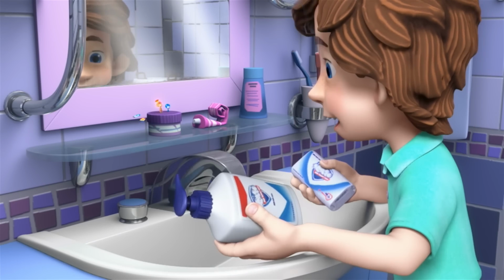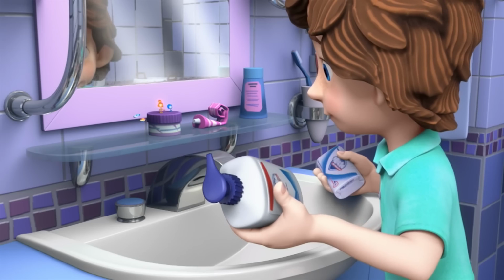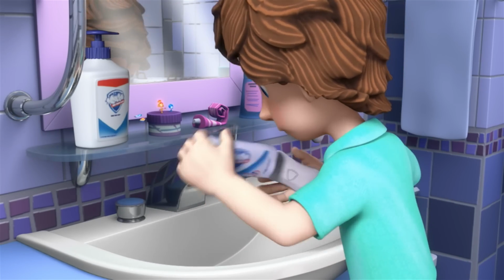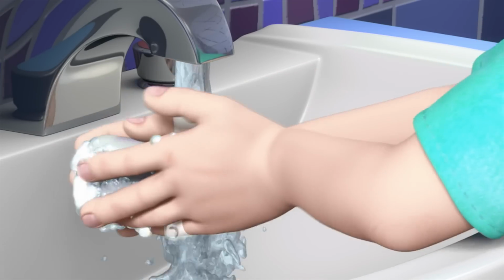So which soap should I use? Either this one or that one, they are both antibacterial, so they kill bacteria. And what about germs? Will it kill them? Of course. Bacteria is just another name for germs. They're the same thing.